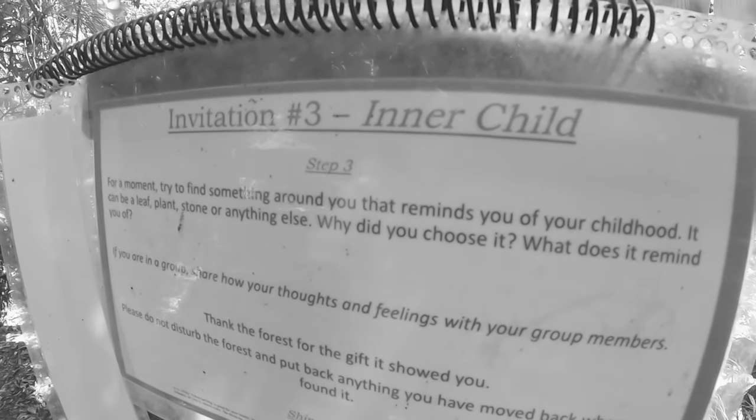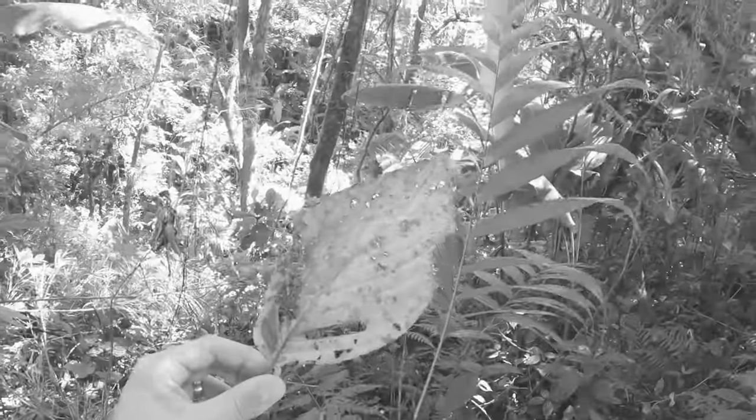The third challenge is to try and find an item that reminds you of your childhood. I mean, I used to play in the woods, so I think I'll just pick a leaf. And then, of course, we've got to put the items we found back in the forest and give back to the forest.